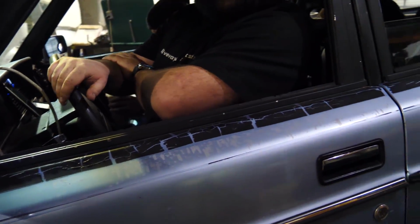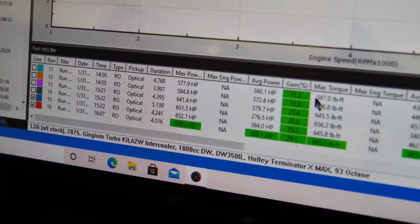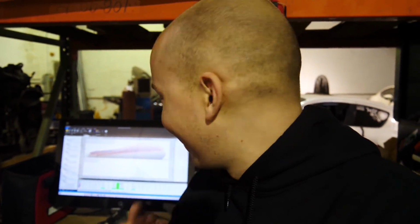I'm at 2 degrees of timing. So we're trying to find the limit of timing, so we're slowly adding timing until it doesn't gain power, in which case we'll back it down a few degrees. But it's getting real close to 700 wheel horsepower, which is a little scary. That was 670 right there. It gained the same amount of power per degree as it has, so it liked that.